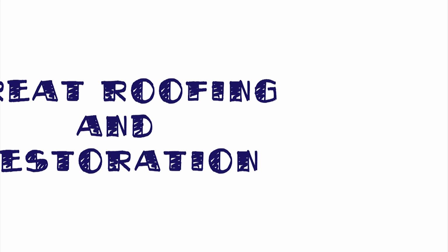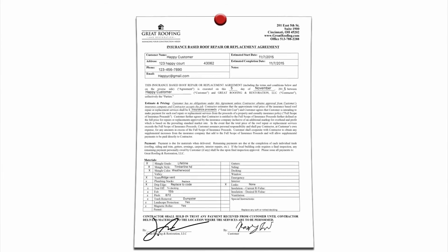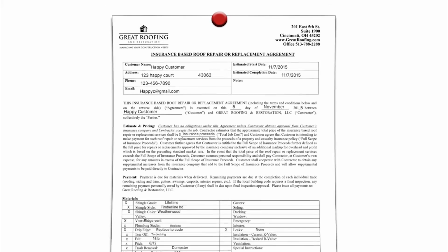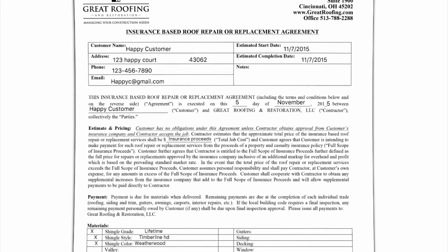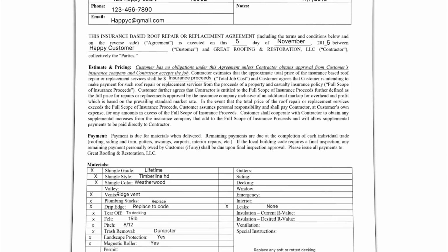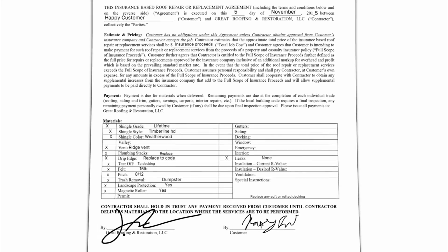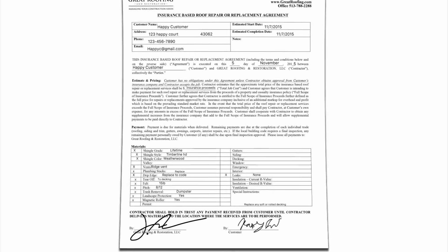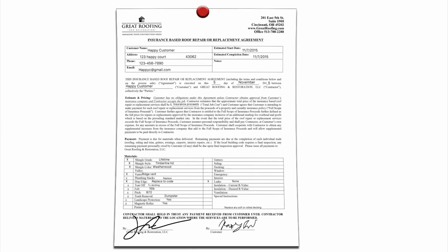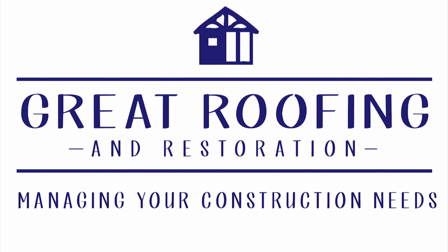Your next step is to sign a contingency with your Great Roofing and Restoration project manager. This contingency states that we will be able to do the work approved through your insurance company for the price your insurance company agrees to pay. Again, if and only if your insurance company approves the work will this become a contract. Your price will be what the insurance company pays. Your project manager should be finishing up the inspection and will be here to answer any questions you may have regarding the process as a whole.